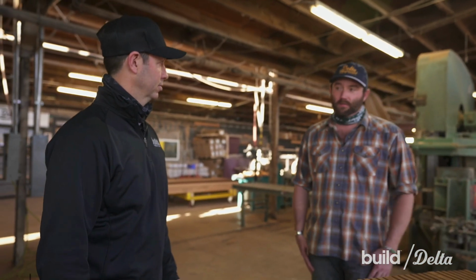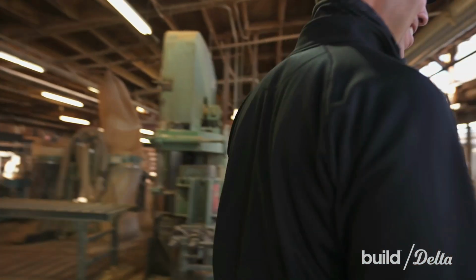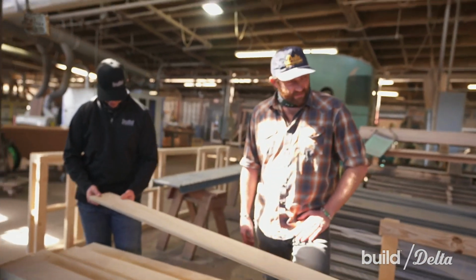What other options are there, Robbie? Nylon brush. We also do some sandblasting. Be happy to show you some sandblasted material now. You don't see that very often. What is this? So this is the Accoya again.